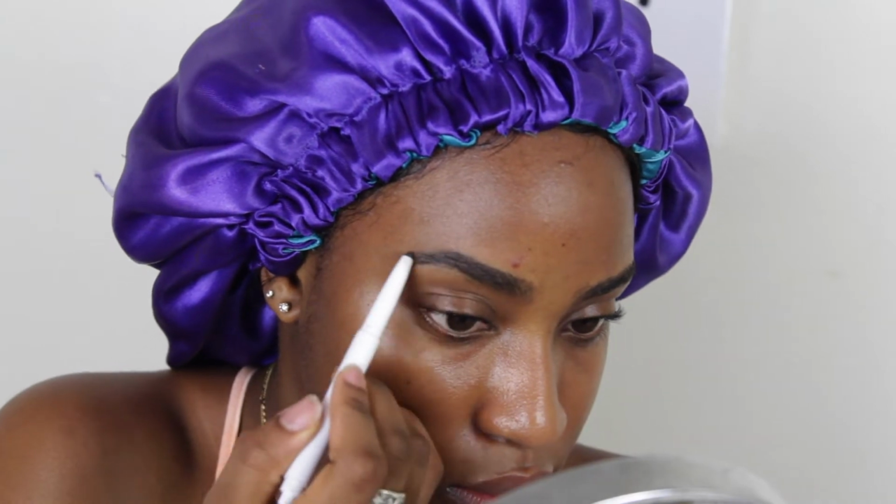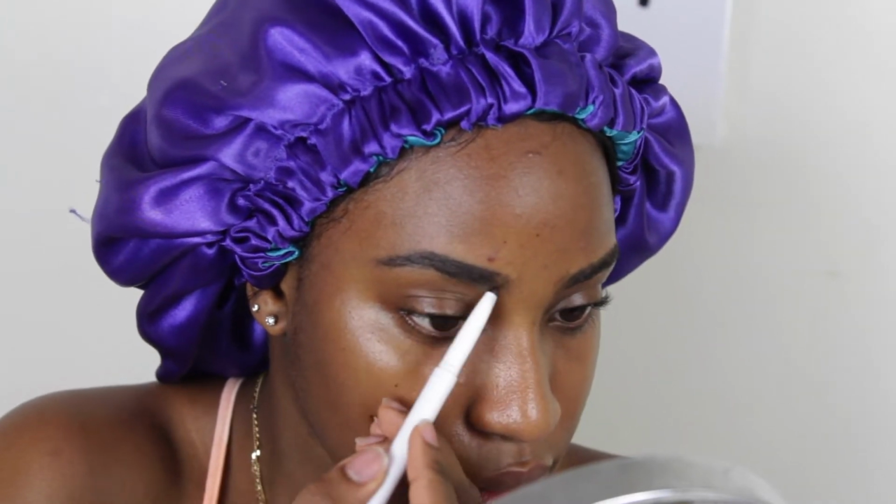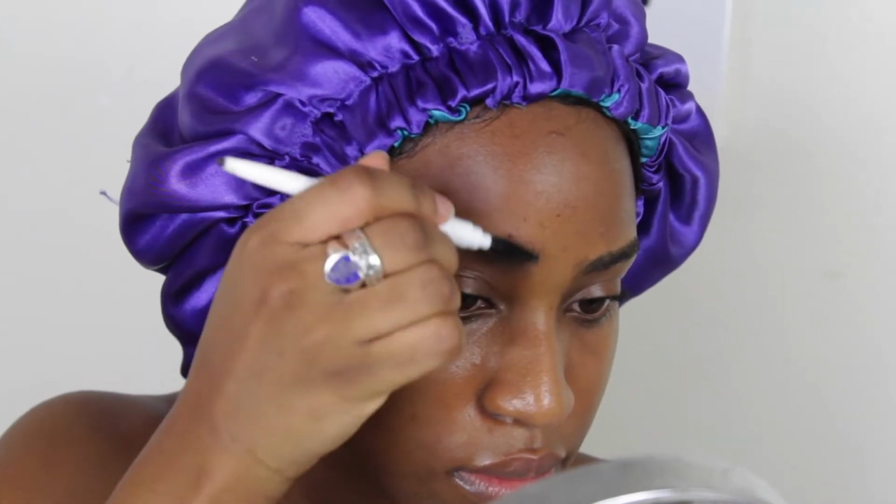As you guys can see, when you do this, it gives you that gradient effect at the front of your brows. You do not want to have boxy brows, so that's why I do not start filling my brows in directly from the front of the brow.